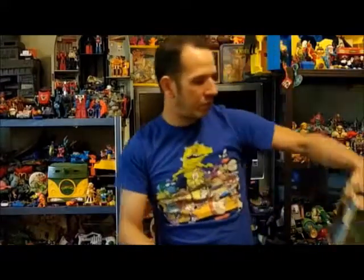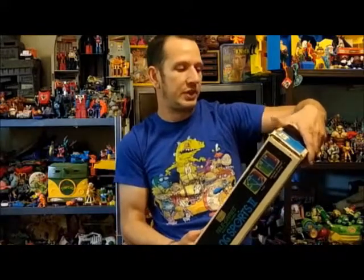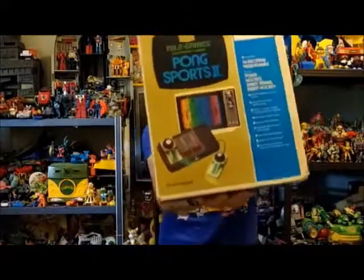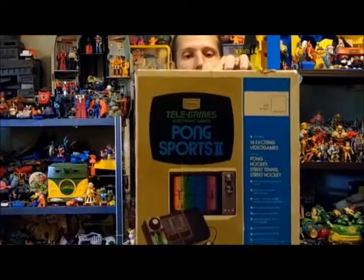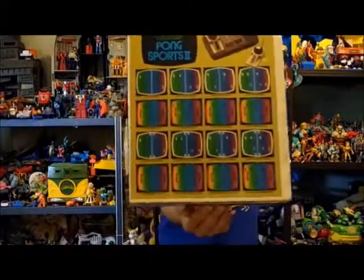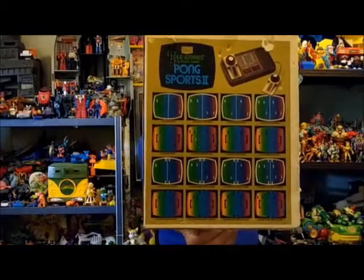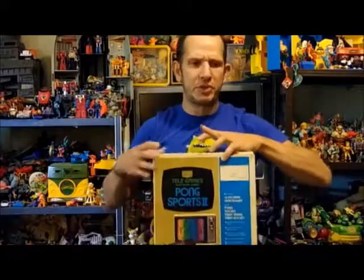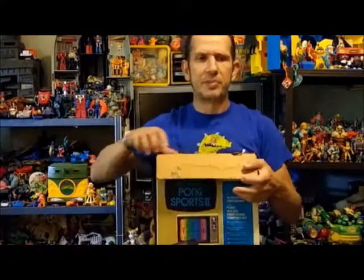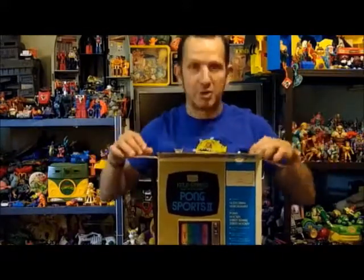And this is really cool, I picked this up. This is a Pong Sports 2 Sears Telegames console, complete in box. I picked it up for $20. And it has all the really neat graphics on the back and everything. Very cool. I don't know if I showed this before. Sorry guys if I did. Sometimes I get my videos confused. But if I did, just, you know, enjoy.